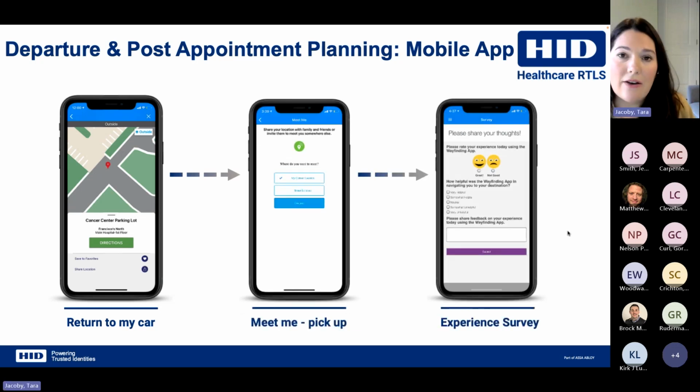Once the users have made it to their appointment and are leaving, they can select return to my car. That will take them directly to the parking spot that they've previously saved. We also have the capability to touch not only patients, but visitors that are potentially either coming to pick up a patient or meet them at the facility. So we have a location sharing feature called Meet Me, where you can text out or email out your location to somebody else to follow along.